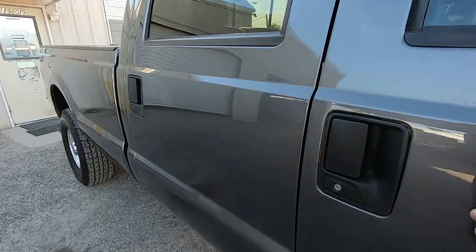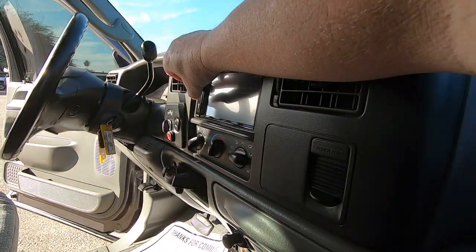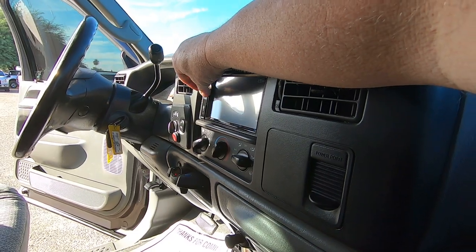Maybe there's a big amp in here somewhere that's actually hooked up. This sounds pretty... That's pretty loud.